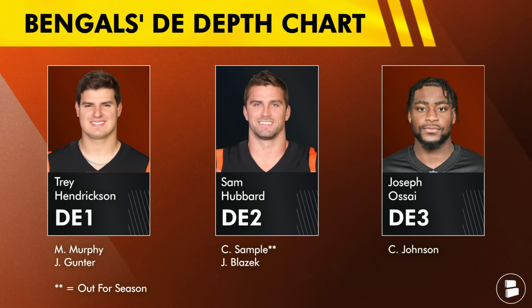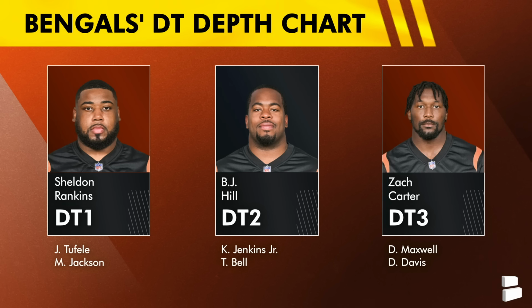And of course, it goes without saying, Hendrickson and Hubbard, those guys haven't been out there much during training camp. But those are your two studs at that defensive end position, and expect both of them to have really big years for Cincinnati. Another adjustment we had to make to our depth chart here.